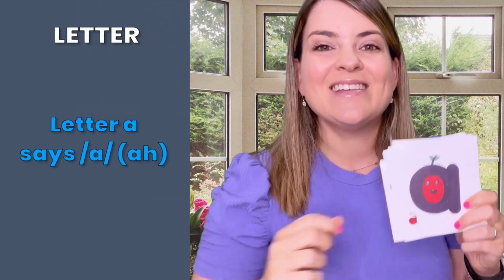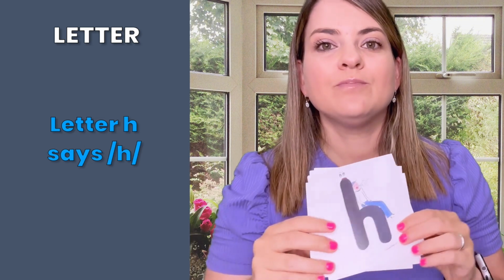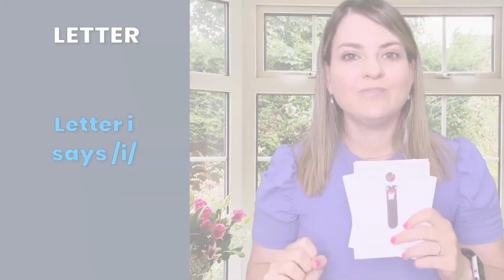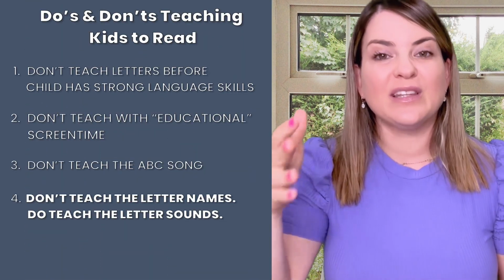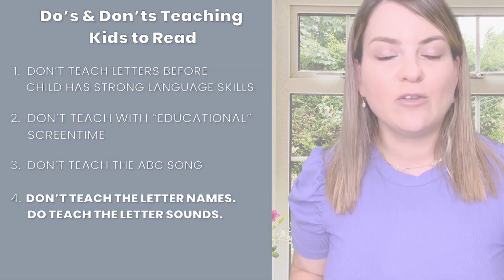For example, they do not need to know that this is letter A. They need to know that letter A says A. Letter H says H. Letter G says G. For vowels, letter I says I. By learning the letter name, you're actually sometimes confusing children. So my advice is start by teaching the letter sounds. If you want to combine it with both, you can, but don't skip the letter sound. So teach it as letter A says A, letter B says B.